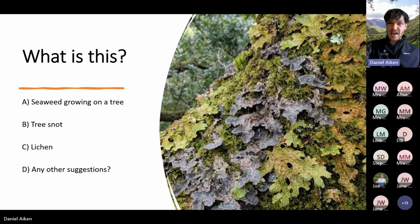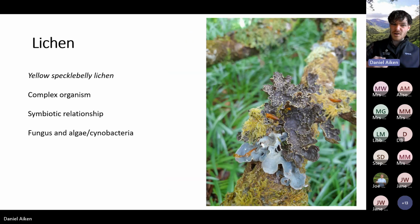So a lichen is another complex organism. A lichen is actually at least two things. You've got two things living together in a symbiotic relationship. So you've got a fungi and you've got an algae or a cyanobacteria. And a fungus is kind of like a mushroom that's growing together with an algae or a cyanobacteria, and they're able to exchange resources between each other and help each other survive. So the fungus creates a habitat, creates a structure, and protects the algae or cyanobacteria from the outside world.